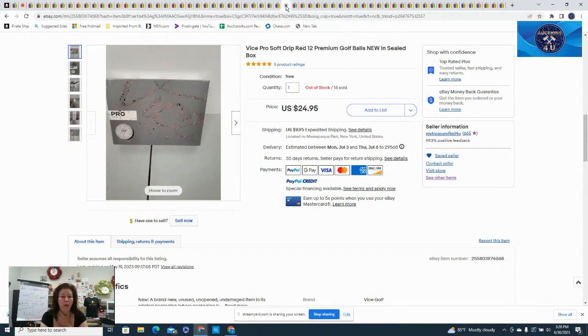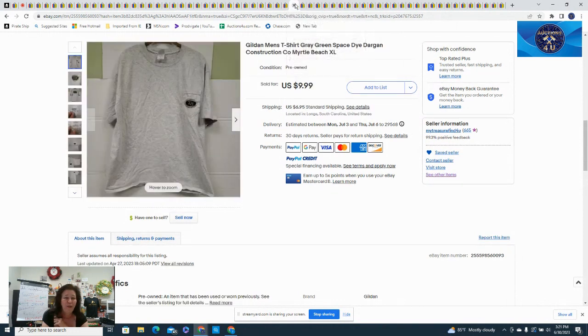Golf balls, almost out of stock. These did sell. These are out of stock. These are the Pro Soft Dri Red, 12 in a box, new, $24.95 and $9.95 for these. The season is here to golf. Here is a men's short sleeve branded Space Dye Dargan Kitchen Company of Myrtle Beach, size extra large. Got $9.99 for that and $16.95 in shipping.